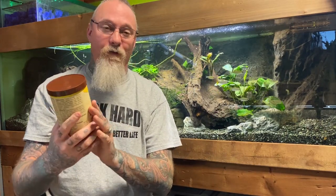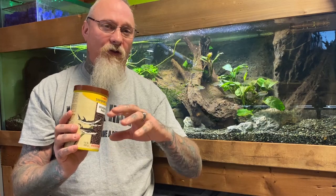The last one is probably the most unique food I've seen in years. And I'm like, who's this marketed to? But when you read the ingredients, and we'll talk about it briefly here, you'll understand. This one is SERA sturgeon pellets. Now, sturgeon are very, very devout predators, or not predators, sorry. They're omnivores, but their main diet is going to be insects, clams, larvae, worms, that sort of stuff that's going to be on the bottom of a river.